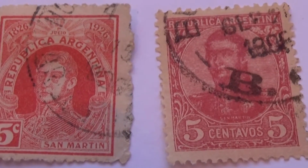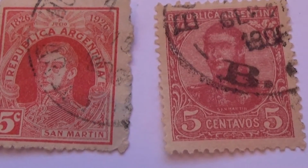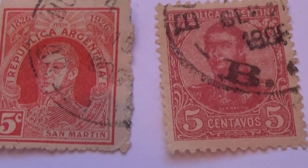Alright, so the two that I think are the interesting ones are these two right here. I think these might be the more valuable ones out of this collection.